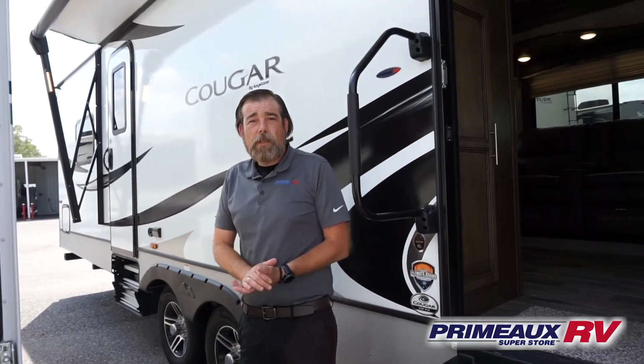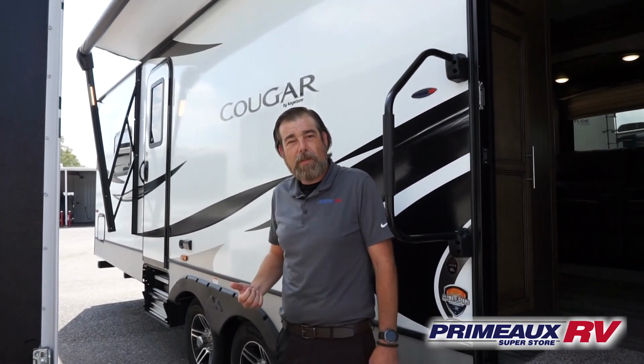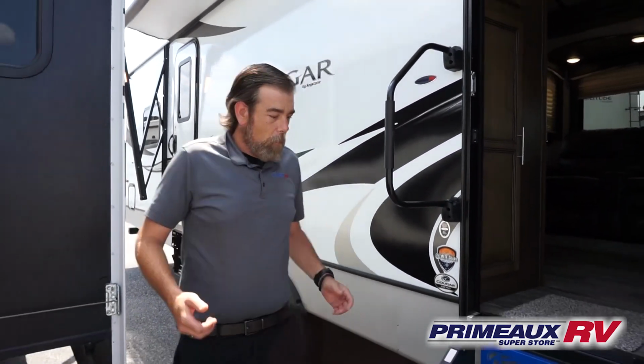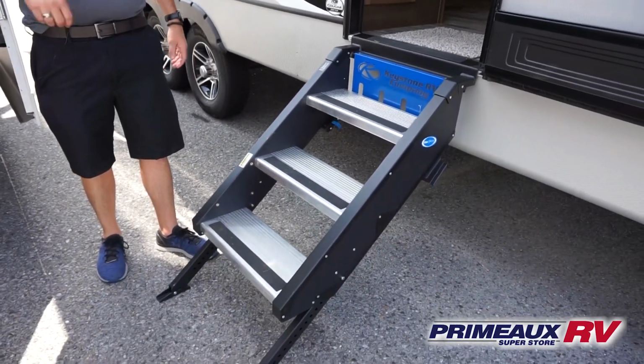And of course, standard features on the outside. We still have our outside speakers. With Keystone's new Key TV, we have access to cable and satellite on the outside for our outside TV. Brand new steps. They're more stable. They fold up inside the camper to keep them out of the weather.